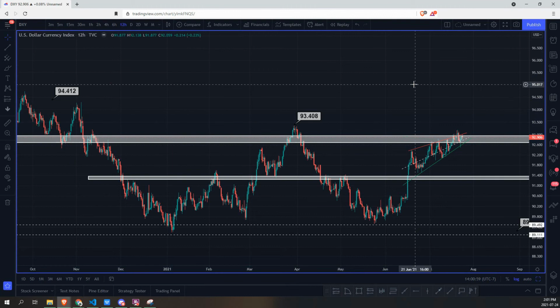If it doesn't, it is going to be harder for assets to move up. But that doesn't mean that we can't have the dollar move up, things like gold and silver move up, even equities move up, as well as crypto move up. Ideally, we said we're looking to have the dollar move down and crypto move up, but we can have an environment where the dollar moves up and crypto moves up.